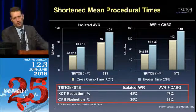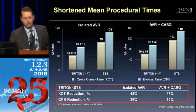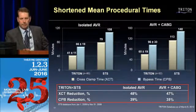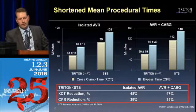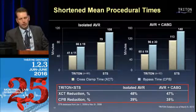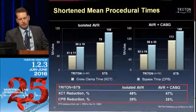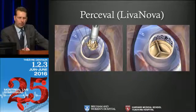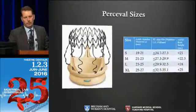Most importantly, what we saw with this valve is what we would expect, which was a significant reduction in cross-clamp time by about 48% for isolated AVR, and by about 47% for AVR and CABG, and similarly, bypass times were down significantly. So the Percival valve, which is by LivaNova, we'll spend a few minutes going over that valve.